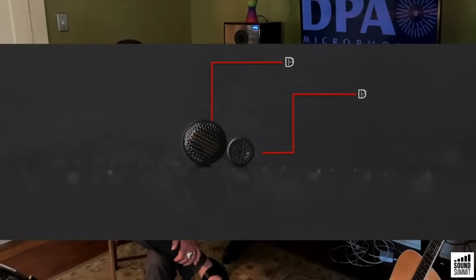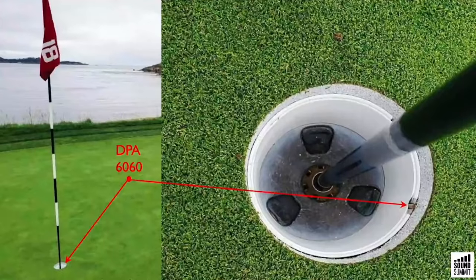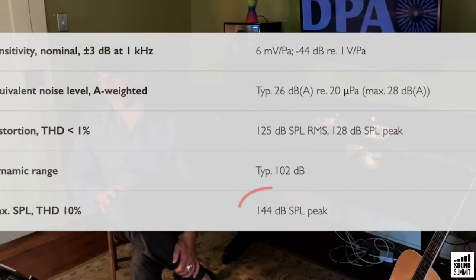They are both 3 millimeters in size, but have the same self-noise as our larger 5 millimeter body-worn mics. This means you get a smaller mic without the added noise that typically gets added when the microphones get smaller. The 6060 is capable of 134 dB SPL and the 61 at 144 dB SPL.